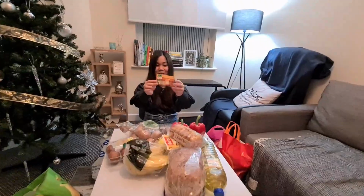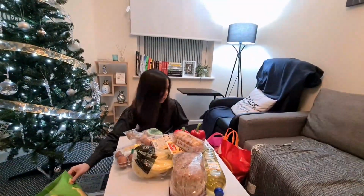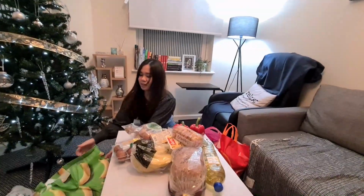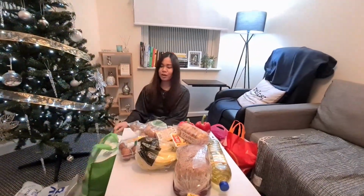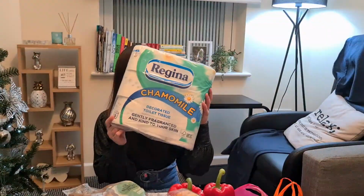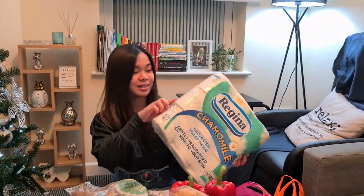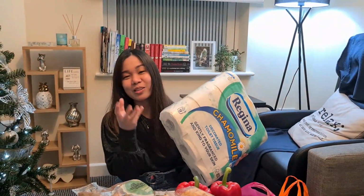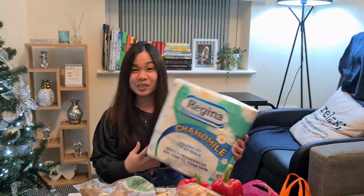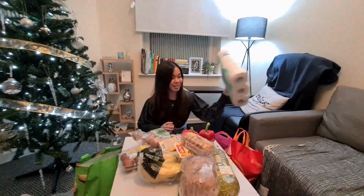And some more chicken cubes. And what else did we get from Tesco? There's not very much in Tesco really because we just had a grocery shop the previous day. So we're still fine. And my favorite, paper, Regina Chamomile. It has prints here and smells really nice. This one is from Wilko. It's on sale, just £2, so it's very, very nice.